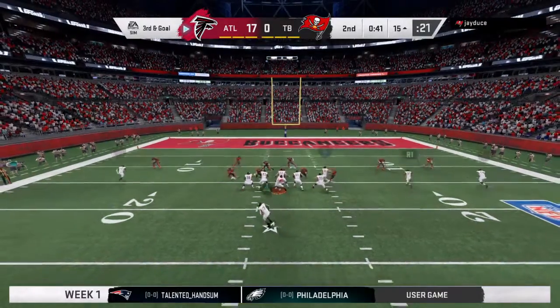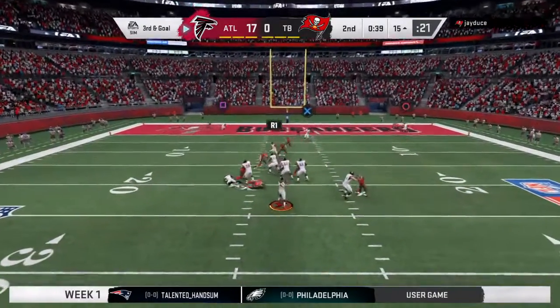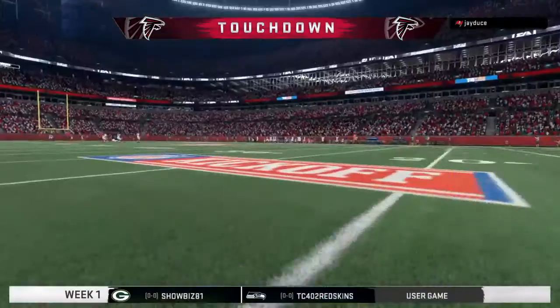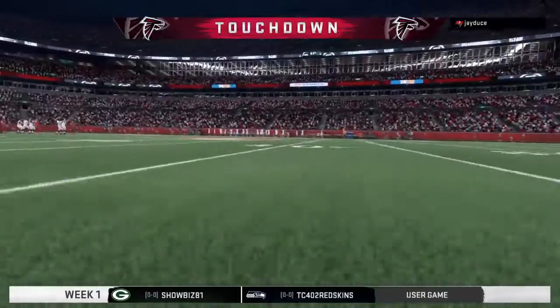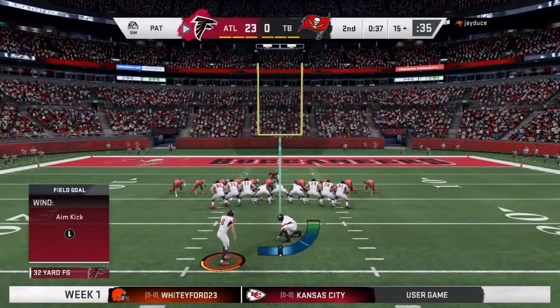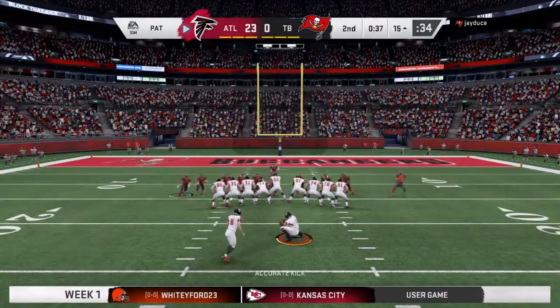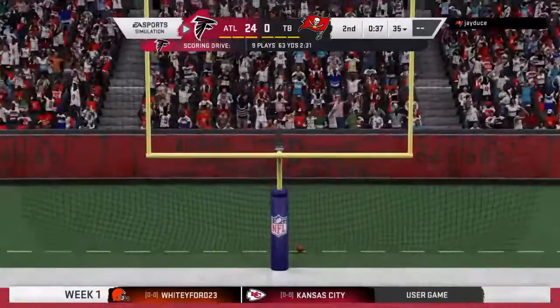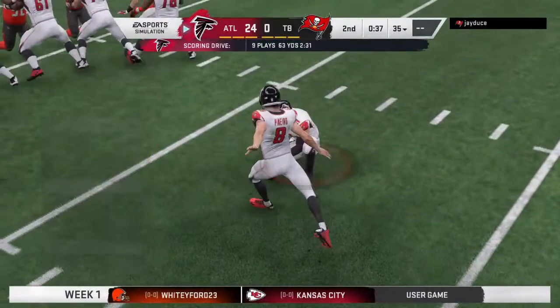Now Goff on 3rd and goal, and that is caught. Touchdown, Falcons. A 15-yard touchdown grab, and the Falcons push further out in front. Extra point splits the uprights, and a rout is on here in this first half.